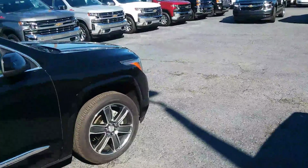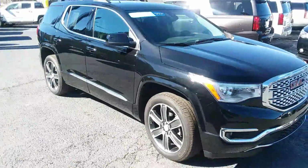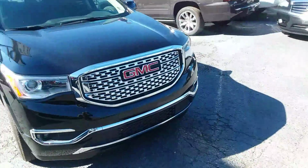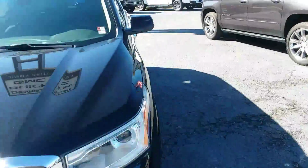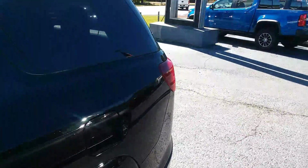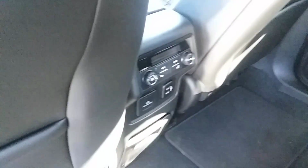Certified vehicle, John, everything has to be 90% or 100% to prove the certification. And this vehicle comes with the GMC Denali grill on it. Vehicle has your captain chairs in the middle. Rear heated seats. Vehicle also has your memory setting, John.